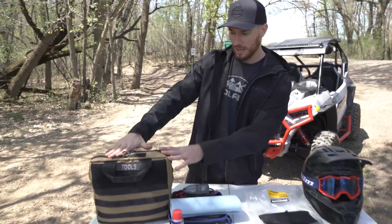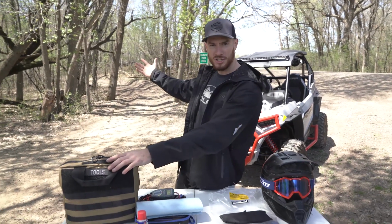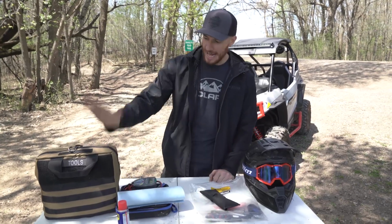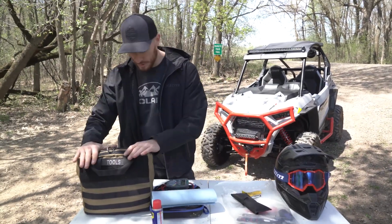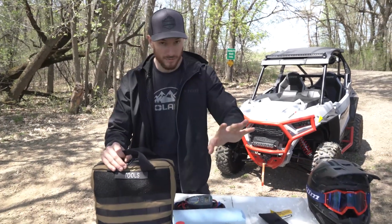But if you don't need to bring all this, and guess what? If I was riding out here today, like I said, close to civilization, you can totally get by with an OEM toolkit. You don't need to have this weight, but this is awesome to bring and very handy to have if you do need it or if you're going for a longer period of time.